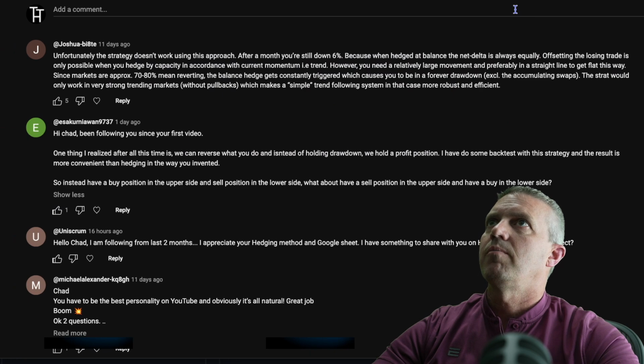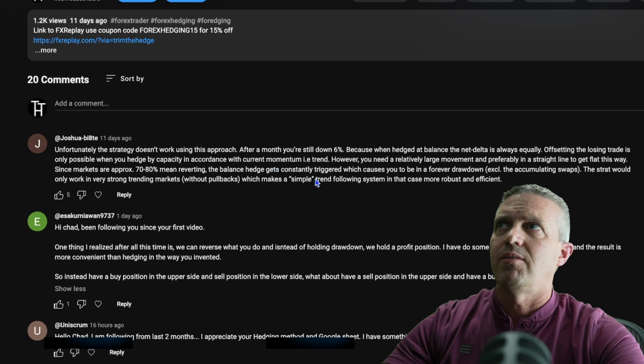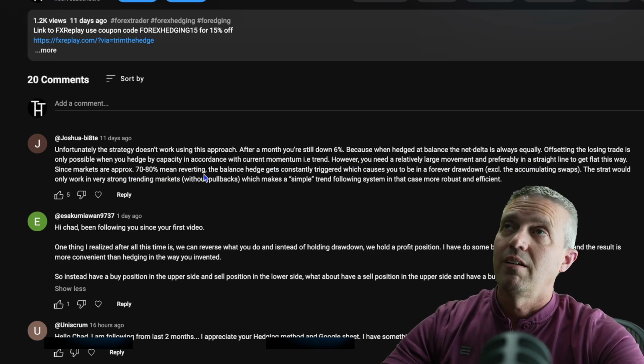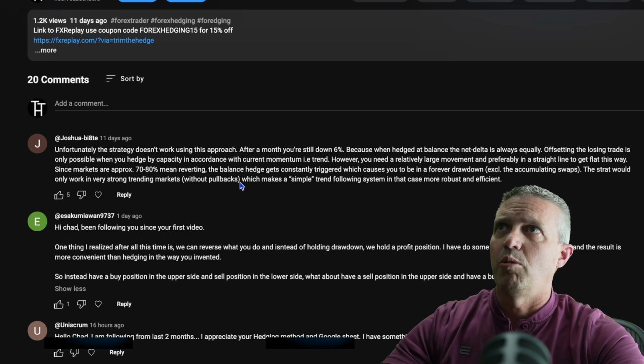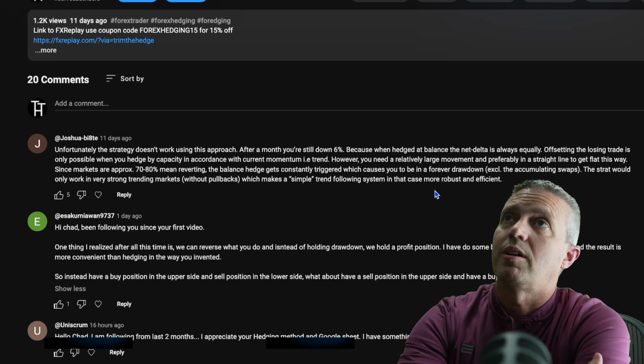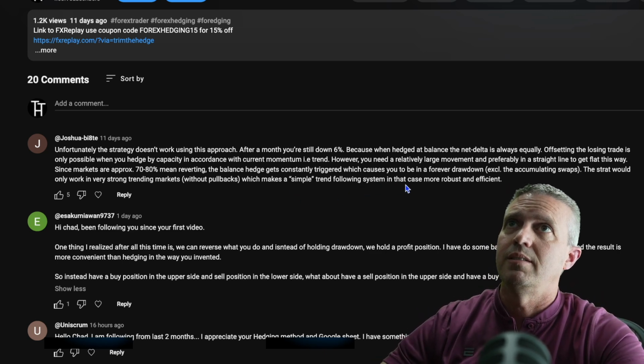Bring this back over. However, you need a relatively large movement and preferably in a straight line to get flat this way. Since markets move approximately 70-80% mean reverting, the balance hedge gets constantly triggered, which causes you to be in a forever drawdown. The strat would only work in very strong trending markets without pullbacks, which makes a simple trend following system, in that case, more robust and efficient. Dude, you nailed it. Unfortunately, this doesn't work, and you probably should just do a simple trend following system.